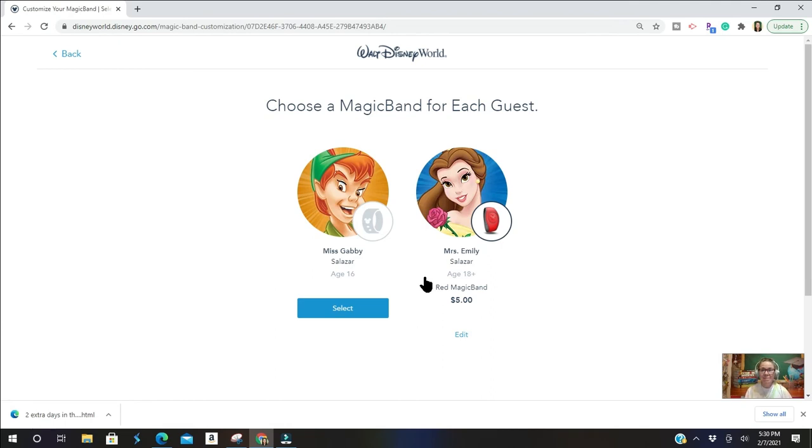However, I did have some reservations when I was talking to the cast member. So my recommendation is go ahead and buy that $5 band. Now, if you've been to the parks recently, you're a Florida resident, or you live in a nearby state and you've just been to Disney, let's say in the last 3 months, 6 months, and your old magic band worked just fine, and everything on your account is linked together, then sure, just use the magic band you already have. However, if it's been a couple of years, then I would definitely purchase a new magic band.